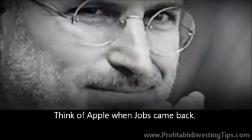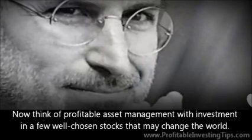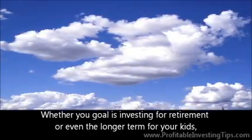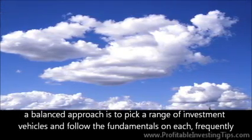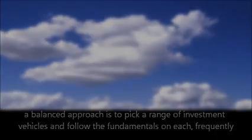Think of Apple when Jobs came back. Now think of profitable asset management with investment in a few well-chosen stocks that may change the world. Whether your goal is investing for retirement or even the longer term for your kids, a balanced approach is to pick a range of investment vehicles and follow the fundamentals on each frequently.